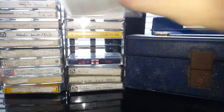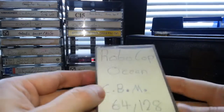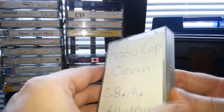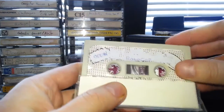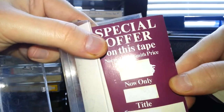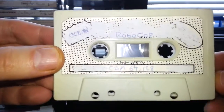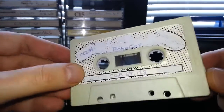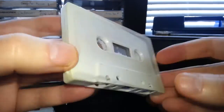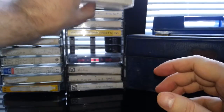Oh, what we have here, up here now? Robocop. Robocop Ocean CBM 64. You could tell we didn't have printers back in them days, or we did. We only had dot matrix, which, well, we didn't buy. So what do we have here? Special offer on this tape. Normal W.H. Smith price. I don't know. Well, there it is. And it's got Robocop. And it looks like it was an old Mastertronic tape. So the game couldn't have been that good if it got recorded over. Well, Robocop, I think it was alright on the Commodore 64.